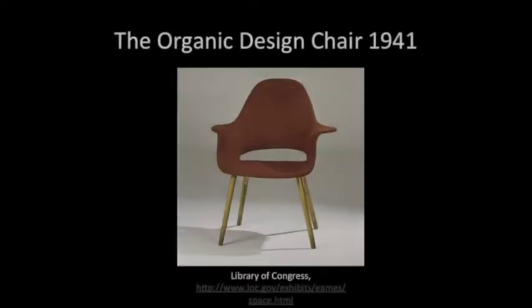The Eameses started with this chair. It's a very radical chair for the time. It was designed in 1941. And the most important thing about this chair is he met Ray while working on it.